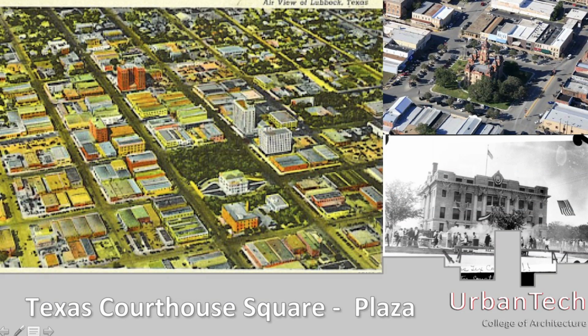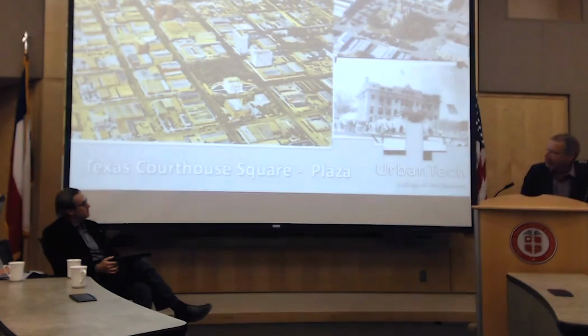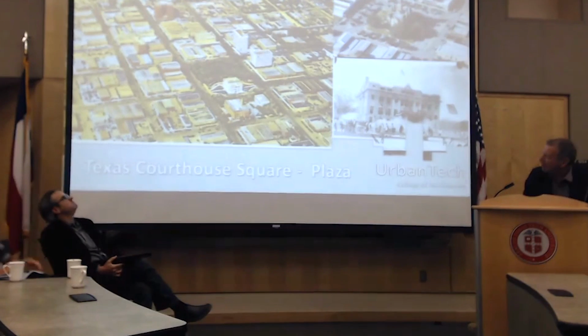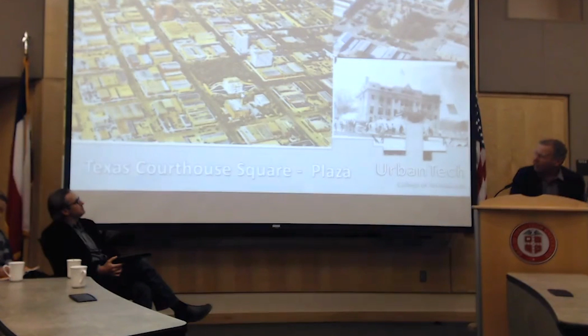So the Texas Courthouse Square, Spanish inspired. Oh, it's climate, Spanish inspired. And over here you see Lubbock. And what was one city plaza in the middle of the city? There was the Capitol Courthouse, ultimately torn down, that street opened a new courthouse, taking up what was that plaza.